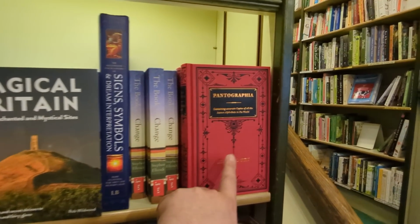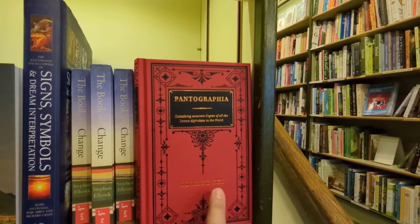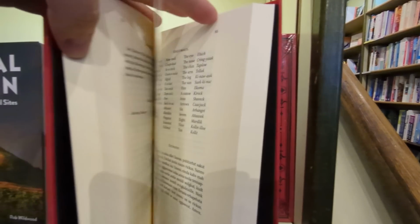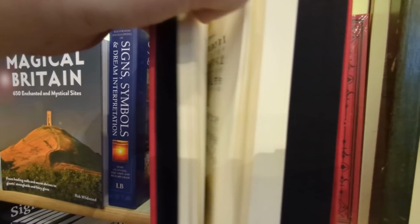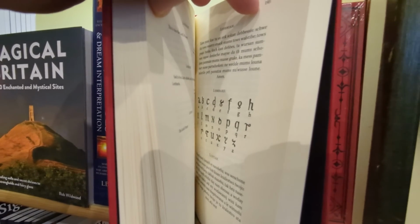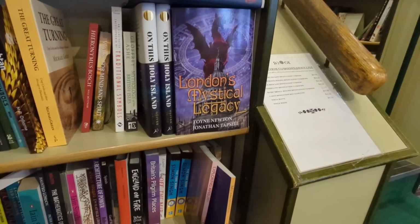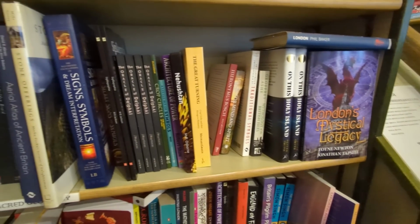I was really pleased to see the Pantographia, which for some reason I didn't even know was out yet, but it's all the various alphabets from throughout time and geography. Fantastic book from Black Letter Press. Very interesting. Yeah, collection of scripts. London's Mystical Legacy. That could be a fun one to pick up for a trip over here.